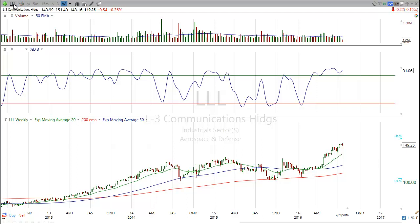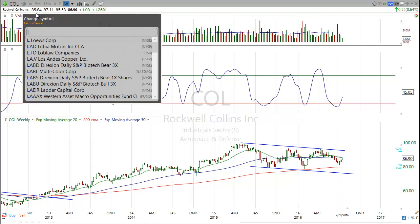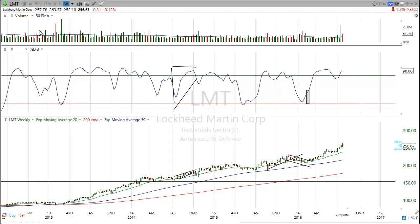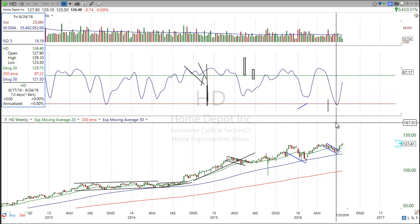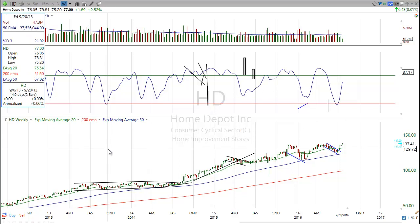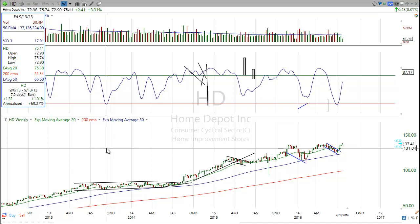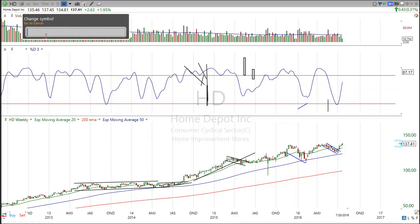So I want to say that COL, because of the setup here, I like it too. This is another one, and it has that weekly going for it versus LMT. The weekly is already extended there, so it's something to think about. Home Depot was a great example of those weekly setups. When you don't get something that rotates back on the weekly, I went over this when the weekly was setting up. I said this is one that you didn't get a pullback since 2013 on the weekly. It's 2016. It exploded right out of that. It couldn't get enough. Perfect setup there, Home Depot.